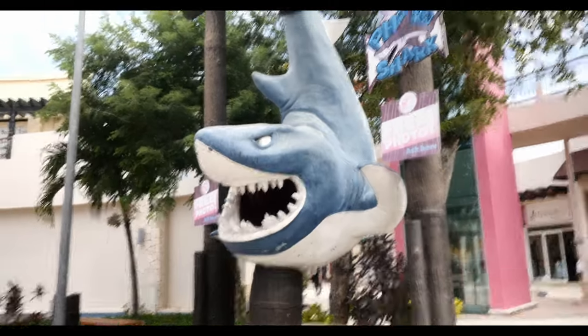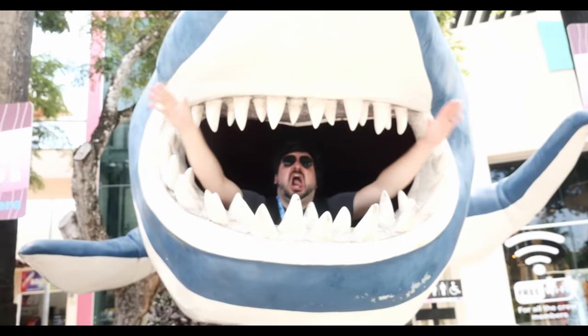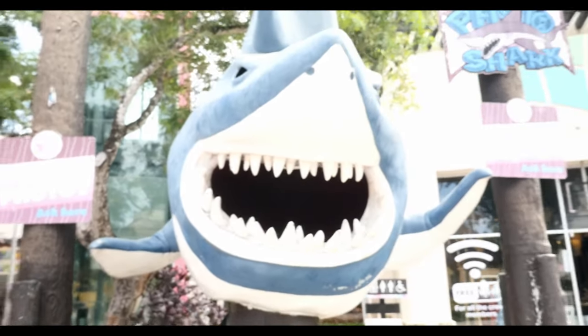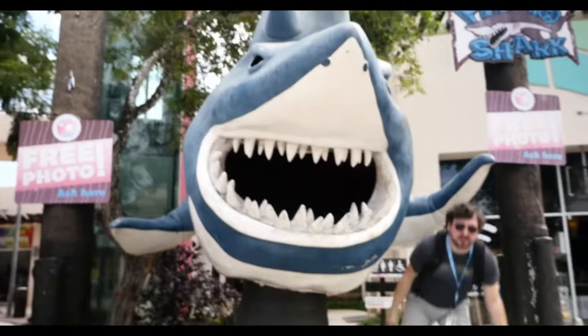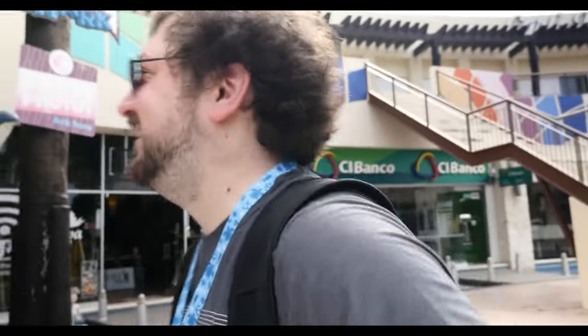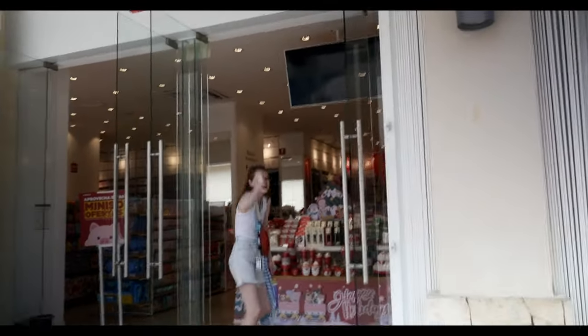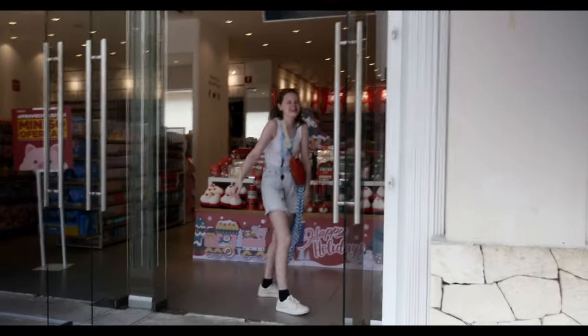Here's their photo shark. Every town has one. Here's the Cozumel photo shark. Nice. Does that look real? Yeah, I'd say so. Great work. Hopefully if I ever get eaten by a shark, it's that easy. And you can just get out. I pop out and I'm like, did that look real? This is adorable. Are you okay? Yeah, I think I got that.